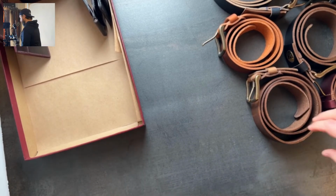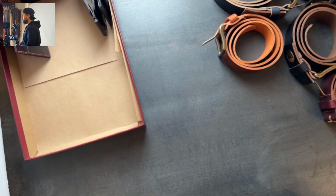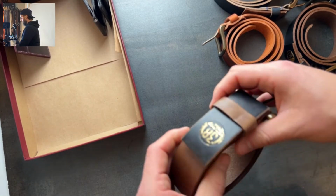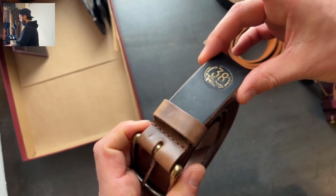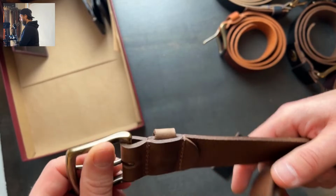What do you say we look at some belts quickly? You might see when I flip the camera back around, we're working on belt restock. So we have a lot of really nice looking belts that are now available again. This one is natural Chrome XL, and we're going to make it into a size 38. You can see this very beautiful, thick, unlined belt.